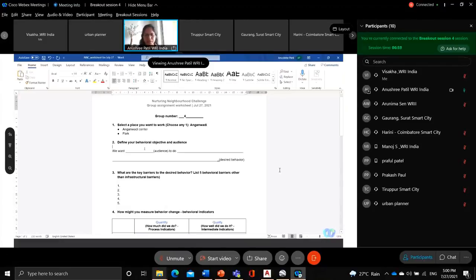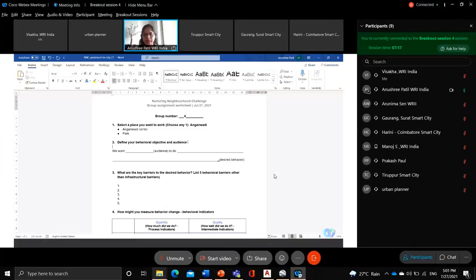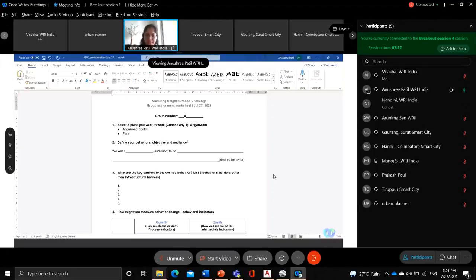The next part of this worksheet talks about defining your behavioral objective and audience. We saw what Uttara was talking about: having a set objective in terms of the behavior that you want to achieve in the place of Anganwadi, and also the audience that you're targeting. This audience can be directly the caregivers or the users of the space. It could be the young children who are visiting Anganwadi, or it could even be the service providers, in terms of municipal staff or Anganwadi staff. So can we come up with an objective altogether: whom do we want to target as an audience, where we want to achieve some kind of positive behaviors? Any ideas whom we should put in the case of an Anganwadi?